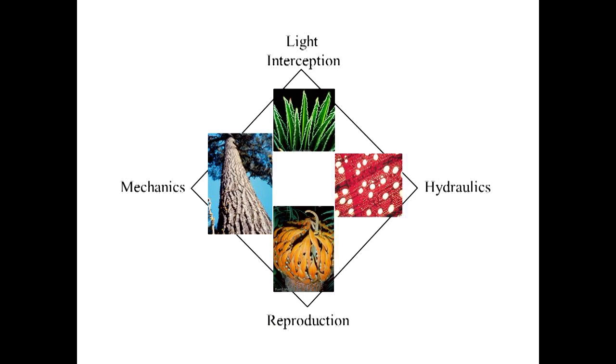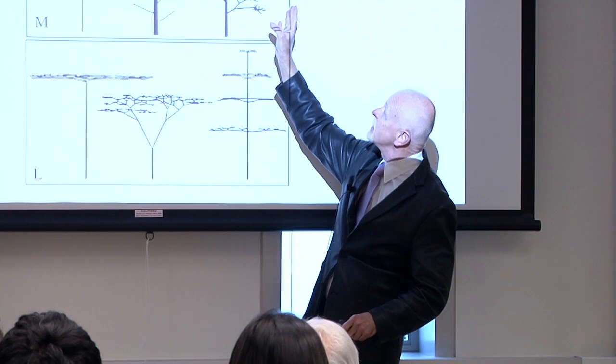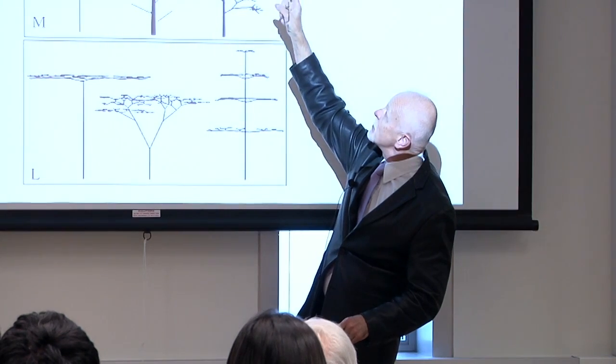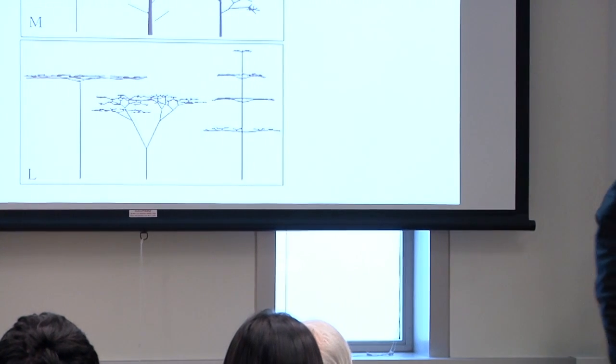But remember, we have 4 tasks. And I told you, plants have to do all 4 simultaneously. And don't worry, I'm almost through. So what I'm going to do now is show you what happens if you have a walk through a 1-task space, a 2-task space, a 3, and then a 4. So this is what happens when they only have to perform 1 task. Light interception, these 3 are equally good. Mechanical stability, these 3 are equally good. Hydraulics, those are equally good. And this is reproduction, only 1. These don't look like very much, do they?